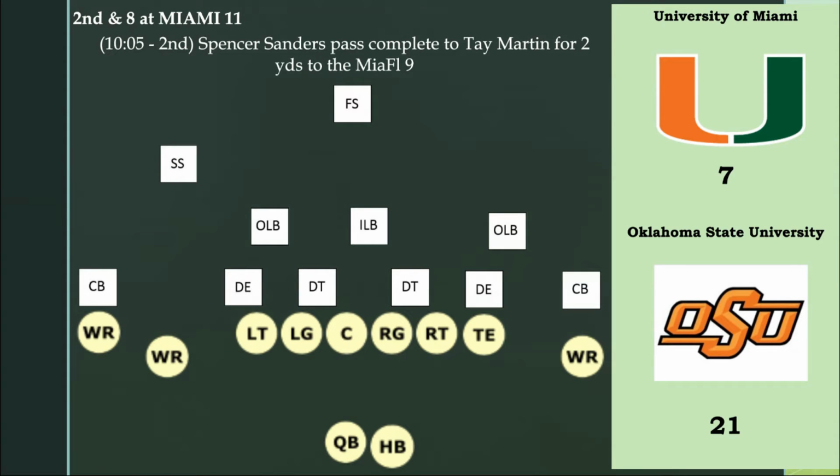But it's really hit or miss, right? This one, he tries to do another quick pass, but this time he throws it for only 2 yards. The guy catches it, but only for 2 yards. Corey made a good stop.